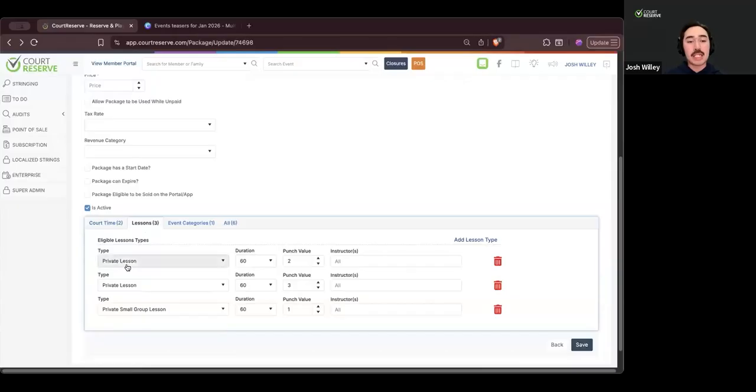On the lessons tab, we're going to see a pretty similar setup here. So we can choose from the lesson types. We can, again, choose the specific durations that we want to offer here. And then we can also choose those punch values again. The main difference here is we're going to also be able to choose from instructors as well.